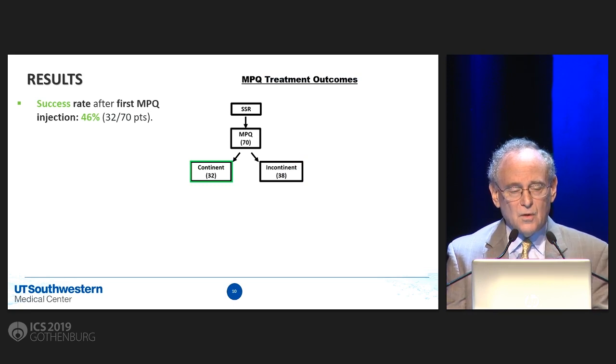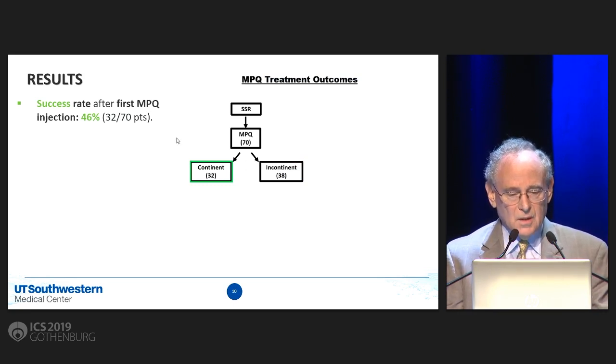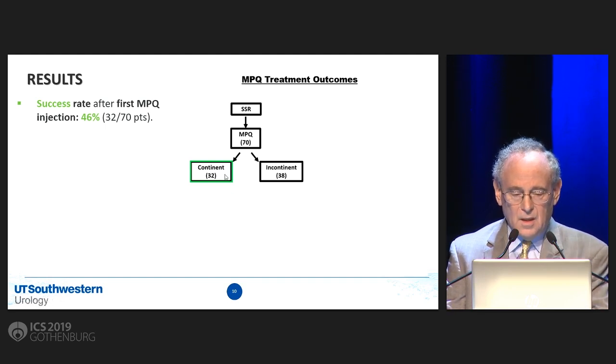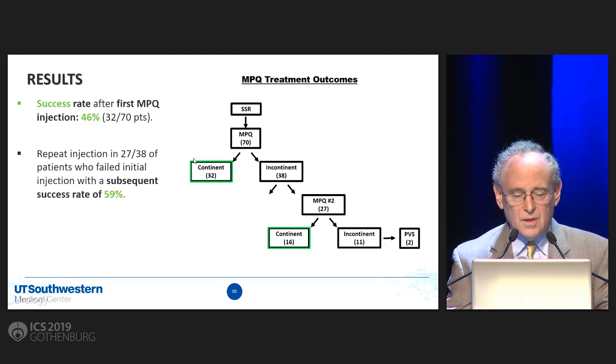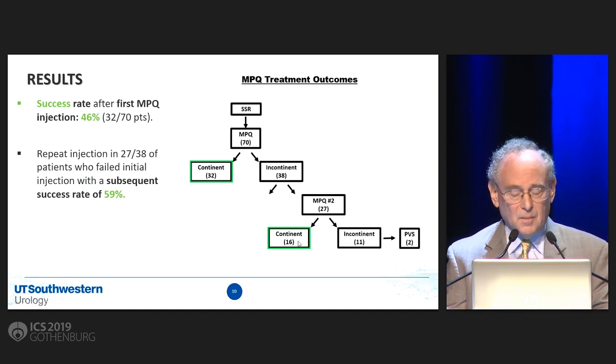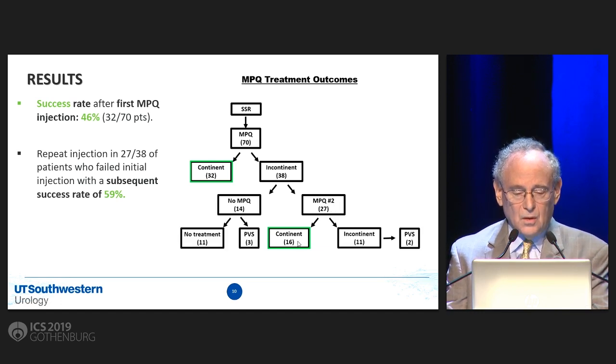Our success rate after one Macroplastique injection is 46%. This is in this column. Then some chose to get a repeat injection. So this is the incontinent group after one injection. Of that incontinent group, some get the second injection, and of those, 16 additional patients were incontinent. So in total, some elected not to do anything, and a few went to pubovaginal slings.